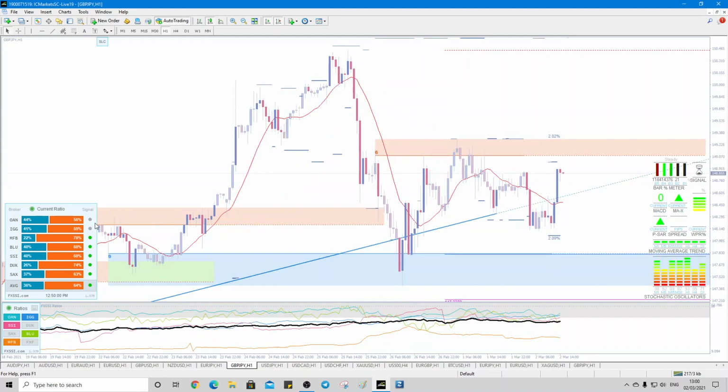Pound yen, likewise, we are a buy, and there's your monthly pivot. So really far above. SLC 149.32, 148.04.